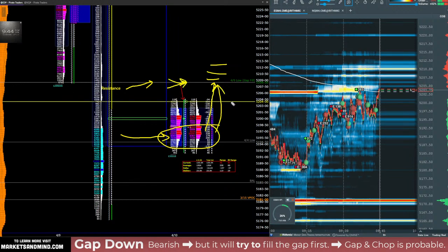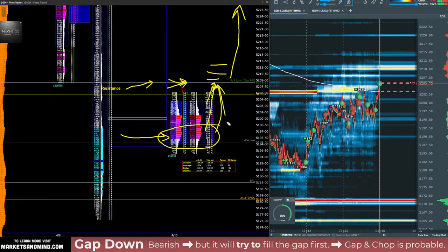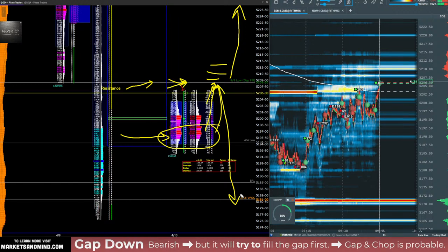So what happens there gives you the idea. Are we heading back up into yesterday's range for the VPOC from yesterday? Or are we going to get selling to head down to 51.81? So yes, it could go up or down, but we know what to look for in order to give ourselves an edge.